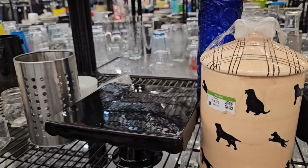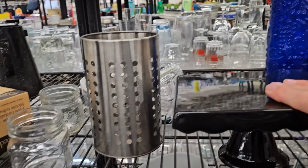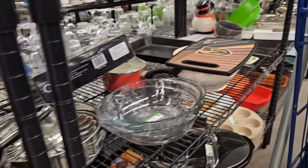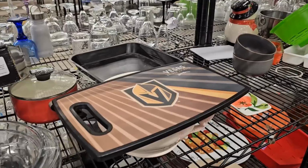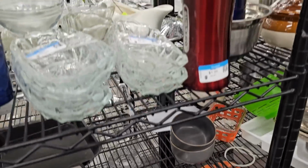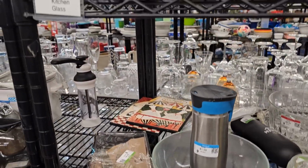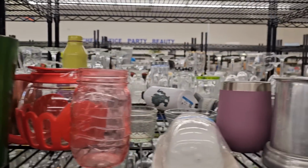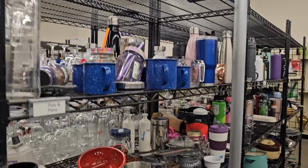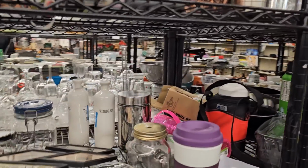Jars. It's a doggy bone jar. This is Target, dollar spot. $5 pedestal. Pans and cookware. This is a Vegas Golden Knights cutting board, a freebie from the casinos, I think. Probably an $8 to $12 piece, that one. Lots more kitcheny bits and moving into the tumblers and plasticware and cooking pots.